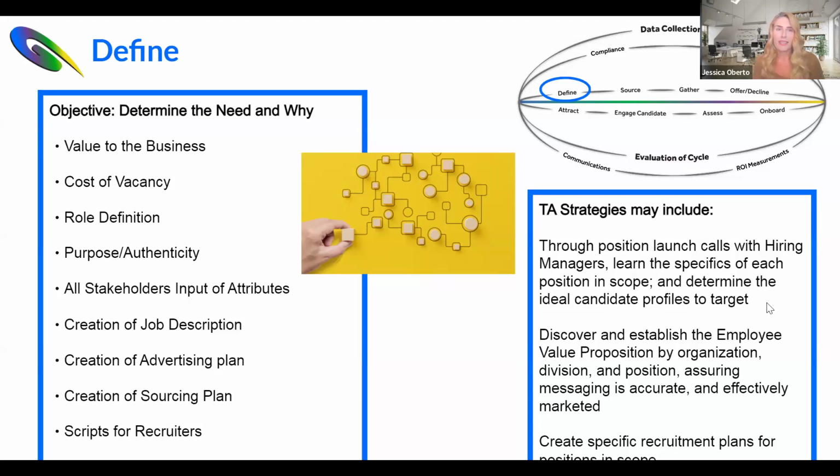One of the big things in this stage, really getting it down and getting it down well, is the employee value proposition. Like I said, we've done whole hour webinars on this and we have one up on our website you should check out.